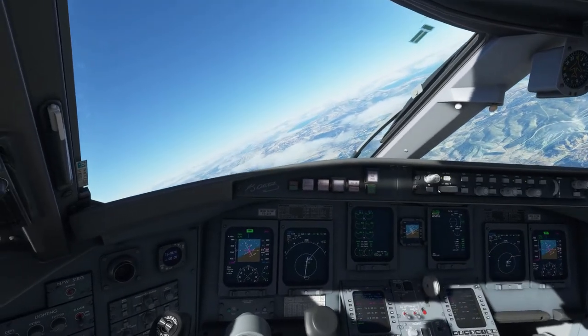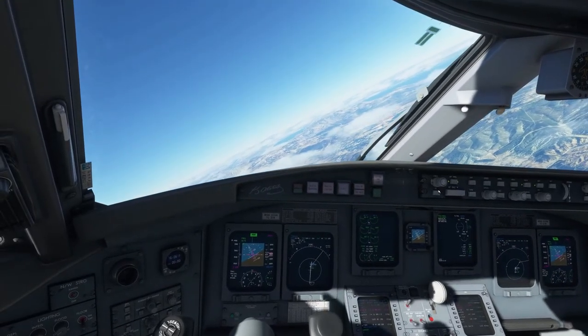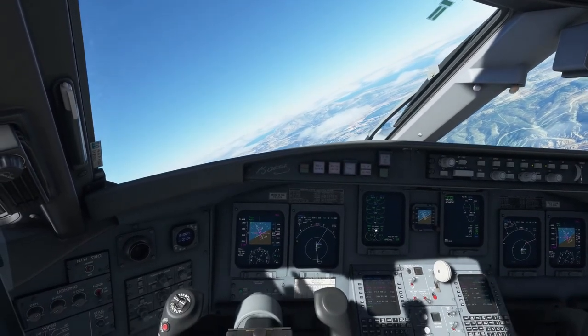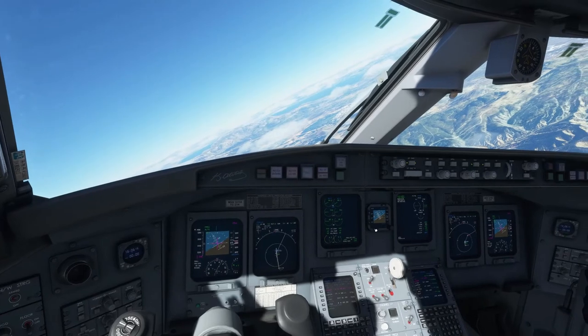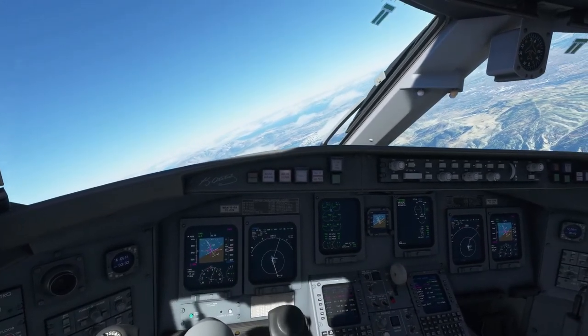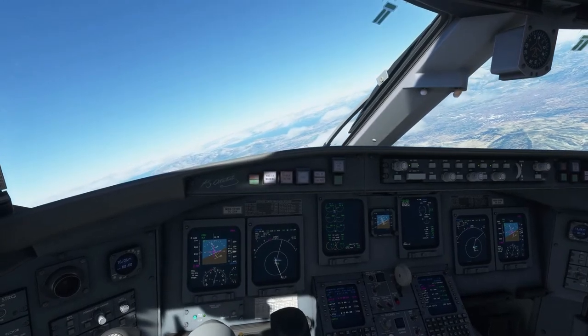Right, so we're over 10,000 feet, so we can actually power up to 290s. Just need to select the altitude to flight level 320.